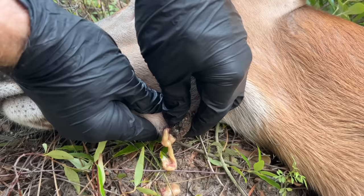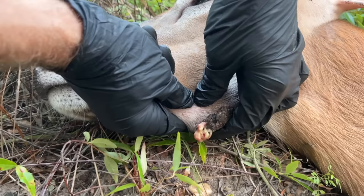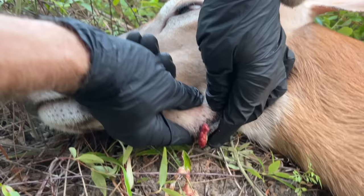It's a giant abscess, and it's that big around. That's the whole thing there. And it's just filled with infection. So once we get all this out of here, as much as possible, I'm going to then give him antibiotics. It's going to give him a lot of relief. Try to get all this cleared out. I know.